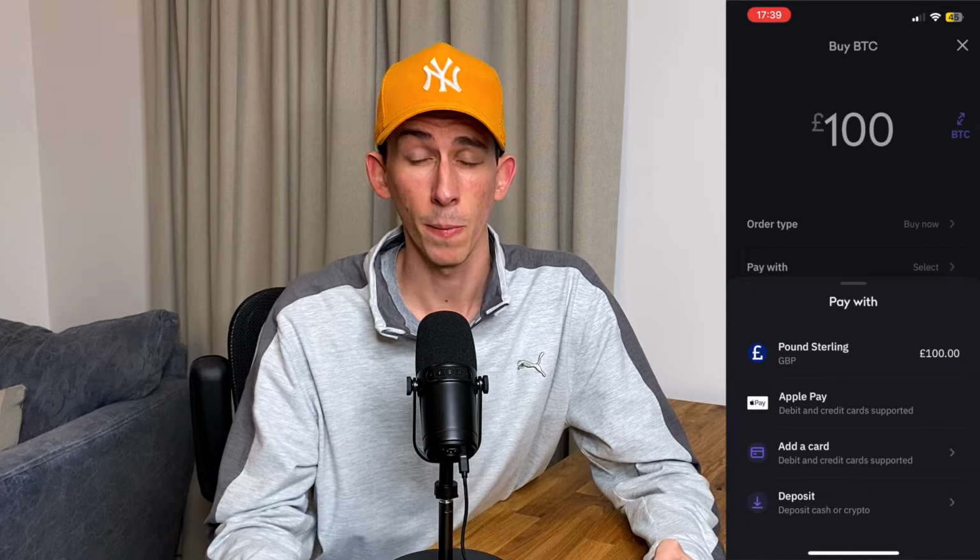So to do that, you press this middle button here, you press buy, Bitcoin, and then simply select how much Bitcoin you want to purchase. So for this example, we're just going to do £100. Now you can do this with Apple Pay or with a debit card or a credit card if you don't have any money deposited into your account. And I'll just show you how that works.